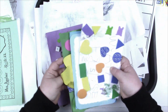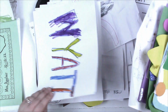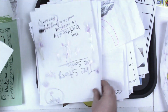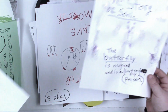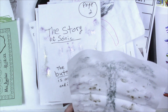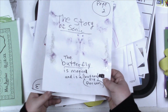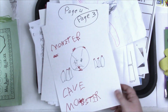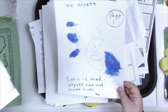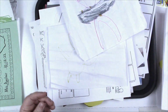So we have more cards. These are from when he was in the hospital, from all his friends. Oh, I love it. So more of his drawings. I think he did these while he was at the hospital. They had some play therapists, and they took him to this playroom and played with him. Page 3, monster, cave monster. So I do think I want to keep these. So we're going to add that to that pile.